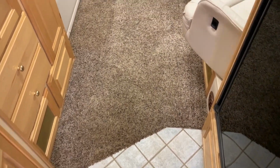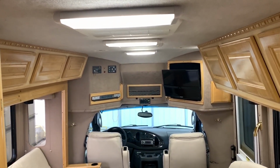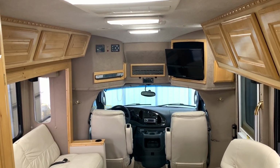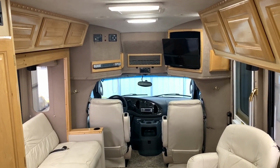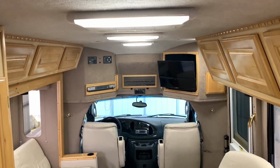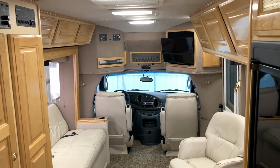Overall headroom in this entire unit. The lights obviously stick down a little bit, as you can see, but if I'm not standing where the light is, again, I'm 6'3", I've got maybe a half an inch to an inch between the top of my head and the ceiling. I'm going to say more towards the inch. So headroom in this is roughly about 6'4". The lights do drop down some, so if you're 6'4", you're going to have to duck between those lights. If you're 6'2" and a half, 6'3", your head's just barely going to graze those.